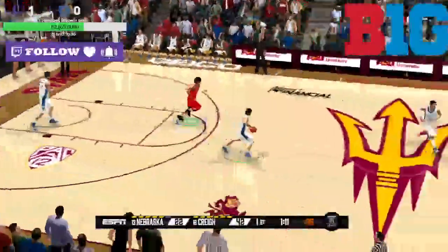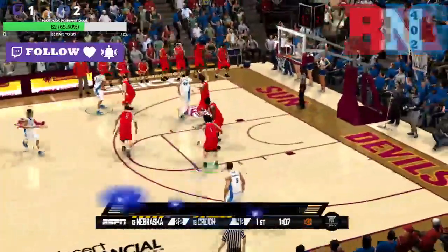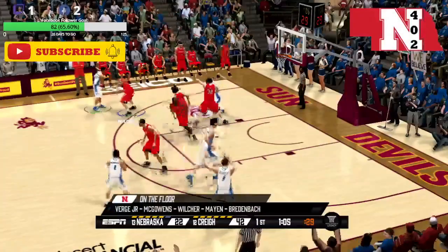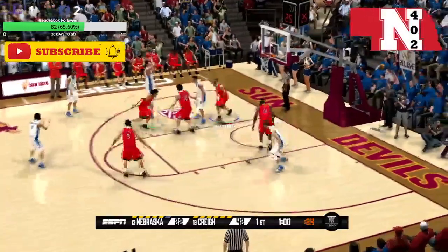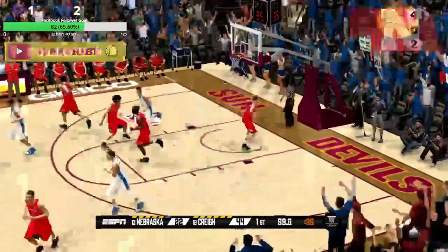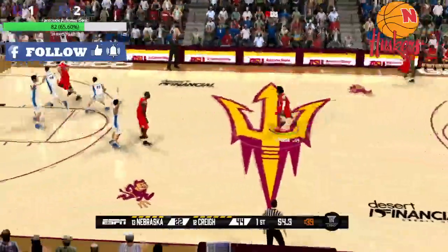The Cornhuskers now looking for a basket in transition. There we go. That looked pretty good. Excellent spacing. That's so important to a good offensive set. It's even more important to have talented guards like they have. Yeah, that helps. We're at the one minute mark. Takes his jumper and scores it. Well, we're down by 22 first half here.